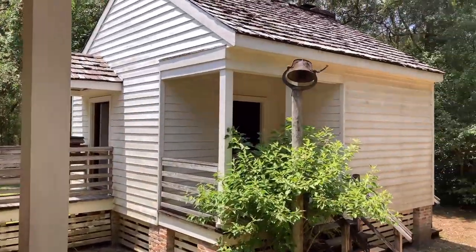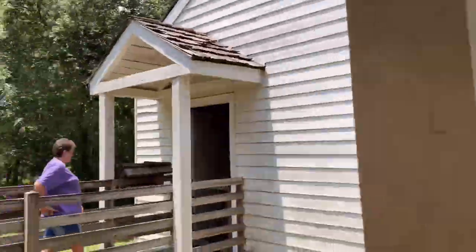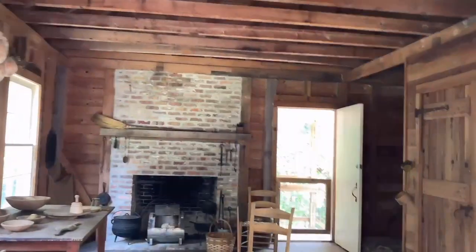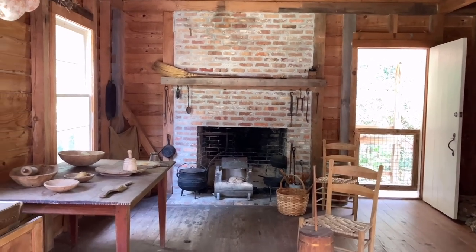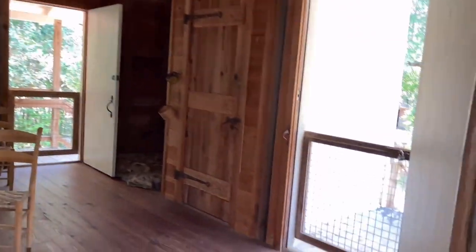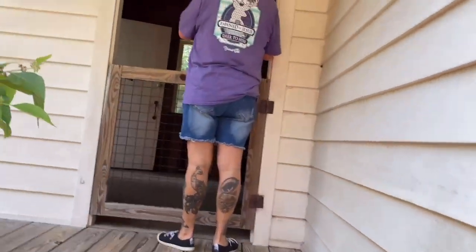These old houses have the kitchen sitting all separate from it. As per the time here, the kitchens were built separate. You see the bell there to call the workers and the people to dinner. This was really common in that area, the detached kitchens. See the big fireplace, cooking utensil, wooden bowl. Coming up the other side of the kitchen now, it just gives you another angle.